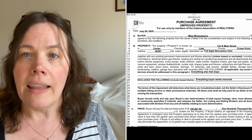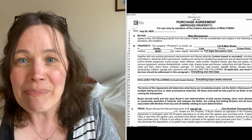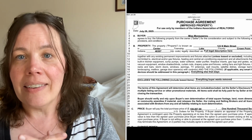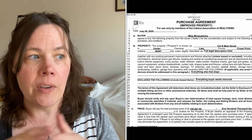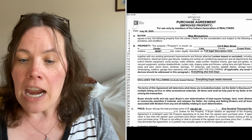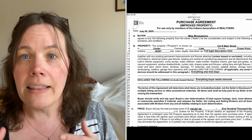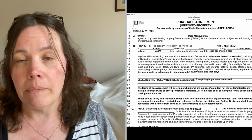And there's different ways that they write legal descriptions. We don't write them. We get them from the county, public records. And so if you're buying a house that sits on two different parcels, we will put both parcels in that legal description. The other thing is anything that is permanently attached stays.